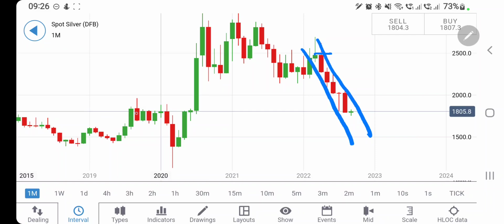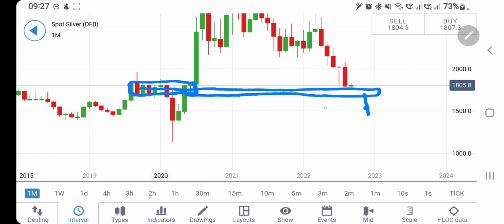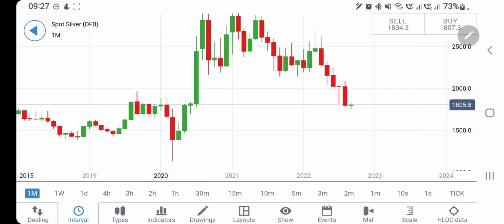Also on the monthly charts, you can already see multiple candles getting support precisely from this zone at 1750 and 1800. So breaking below this zone will definitely call for a very strong drop towards the 1500 level. I had told you earlier also, last week also, just be watchful of this zone, and any break will definitely call for a stronger drop on the downside.